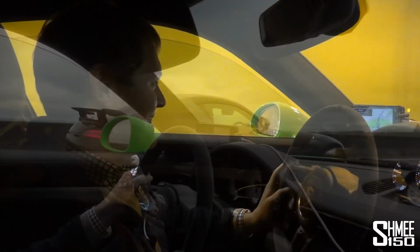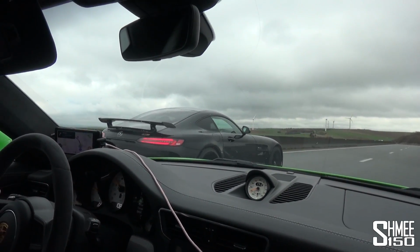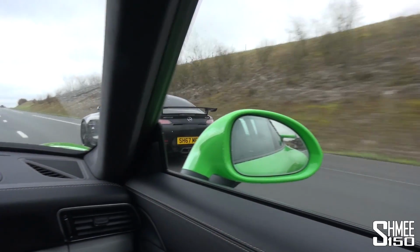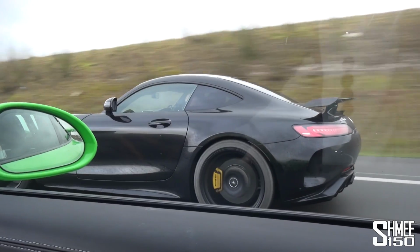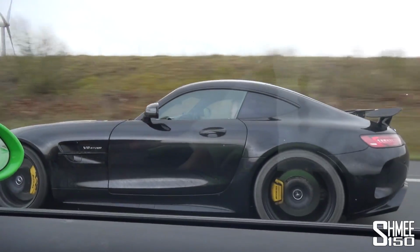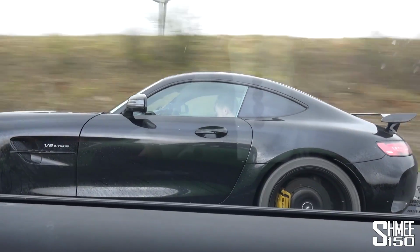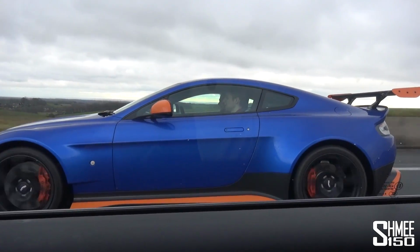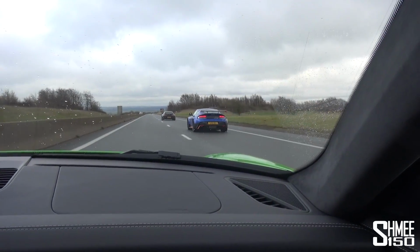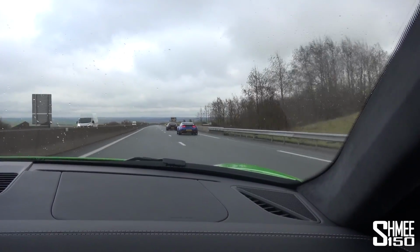Not bad, hey? Not bad. When you teach your co-drivers how to make as much noise as possible with the car. Cracks of the titanium exhaust. I think Phil's quite enjoying those cracks. It's so stupidly loud. Factory exhaust system just with the valves opened, and then we've got the McLaren as well.